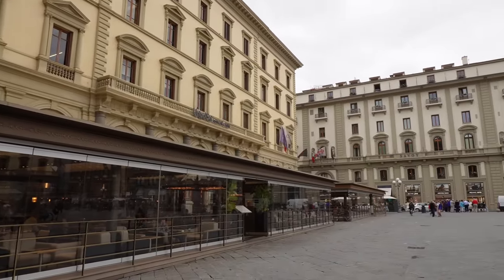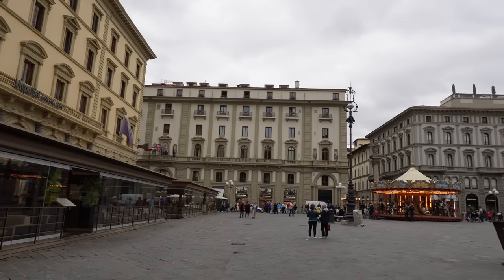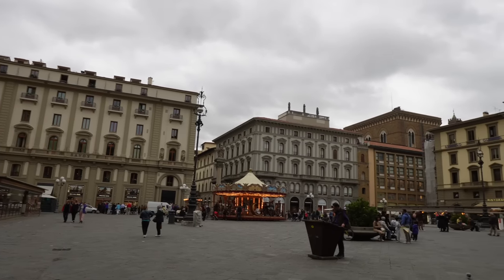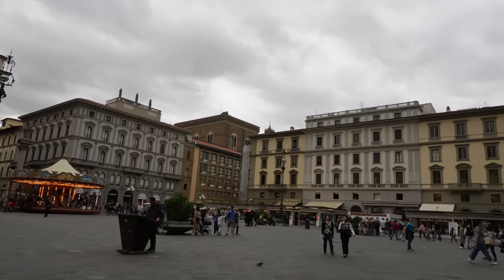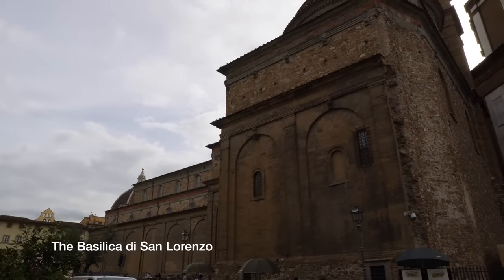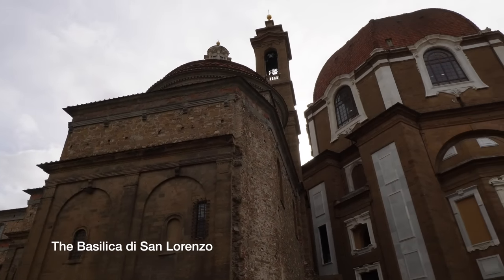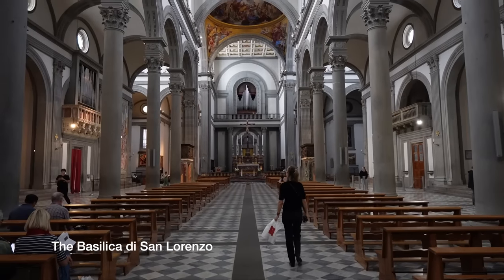We're now going to see some of the more historical sites, starting with the Basilica di San Lorenzo, which is one of the largest churches in Florence, next to the Florence Cathedral, of course, which is home to the famous Duomo. On the outside, the church looks very unassuming, very subtle, not a lot of ornamentation, but on the inside, it is incredible.